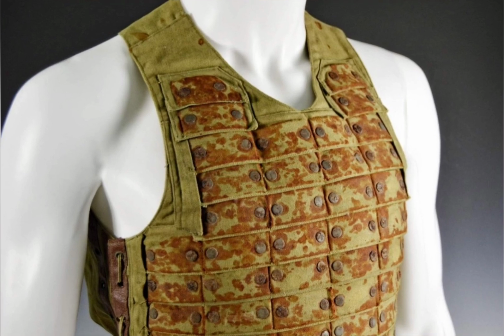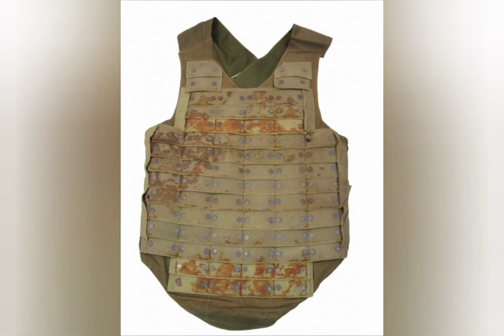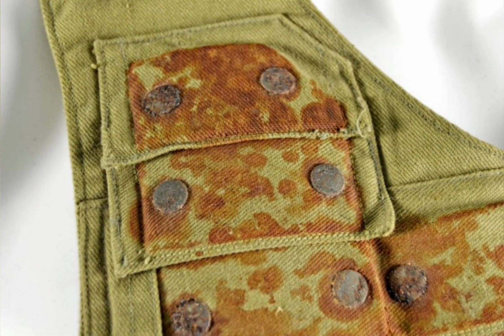In the photograph, the bulletproof vest has traces of rusty spots from the plates, as a result of high humidity during storage. So these are not camouflage spots, as it seems at first glance.